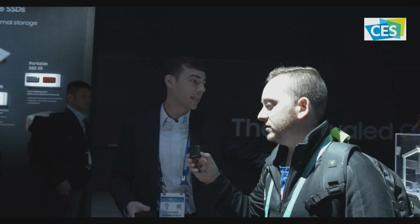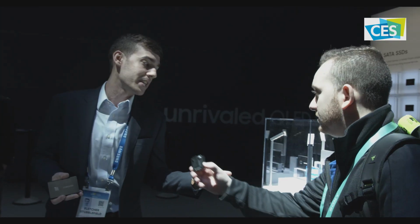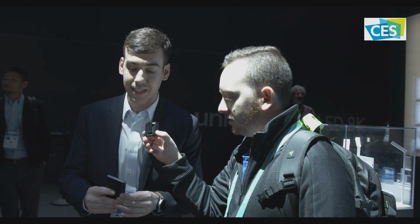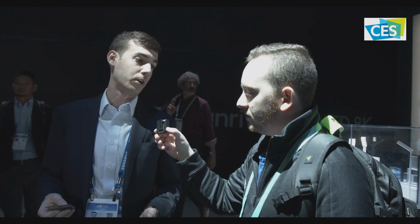You can tell it's been recognized. The T7 is a winner of the Innovation Award this year, and it speaks for itself. It is the size of a stack of credit cards, and it's just absolutely incredible. It's one of the most exciting things that we have this year.